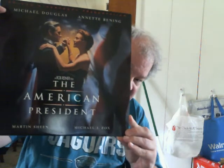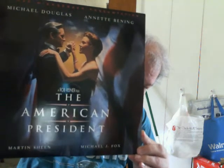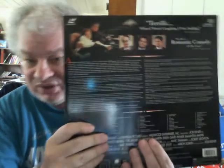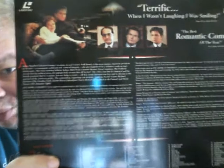The American President. Now, included in this batch of 10 is a title that is in a rare packaging variation, but more on that when I get to it.